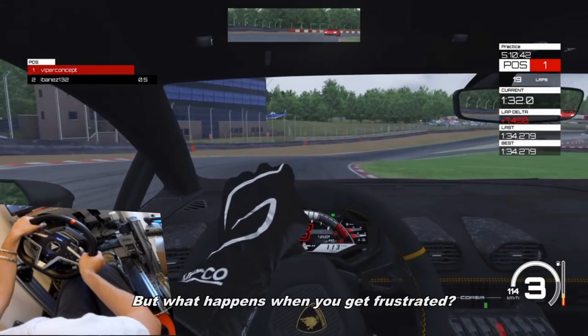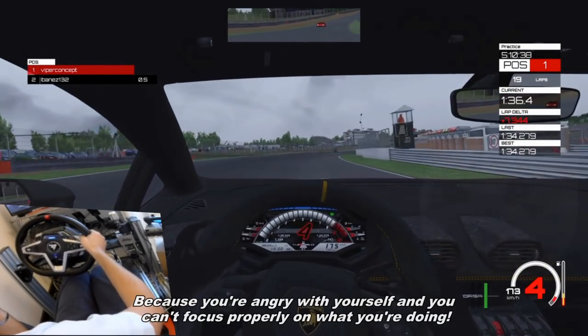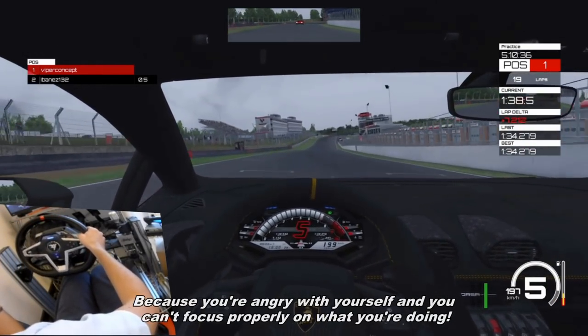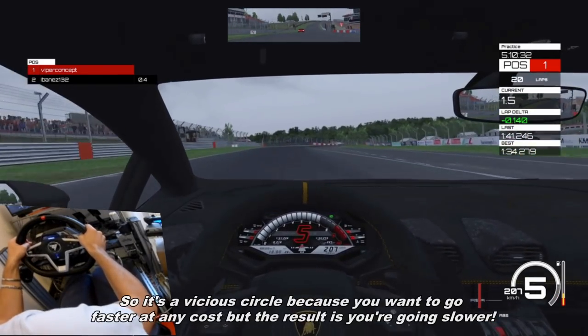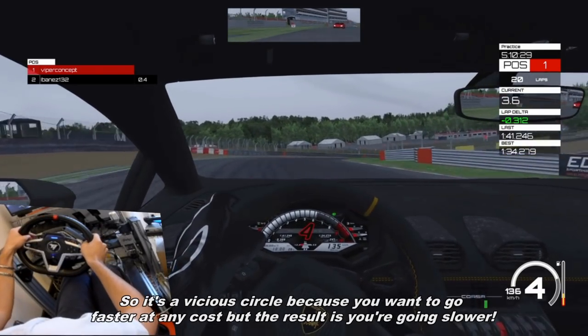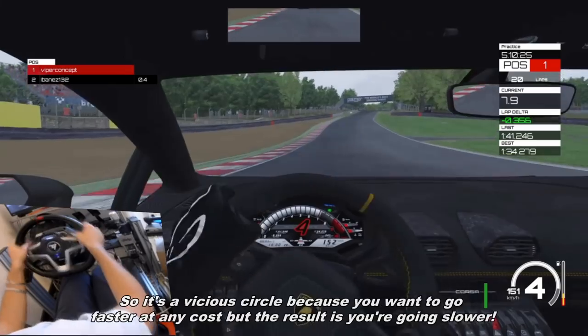A normal person will get frustrated because of that. But what happens when you get frustrated? You drive even worse! Because you're angry with yourself and you can't focus properly on what you're doing. So it's a vicious circle, because you want to go faster, at any cost, but the result is you're going slower.